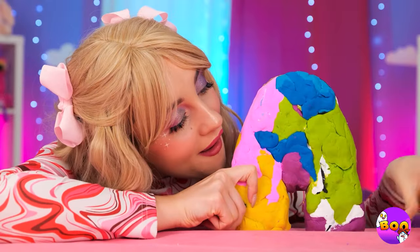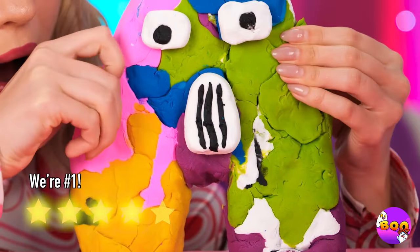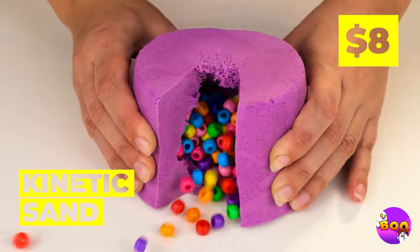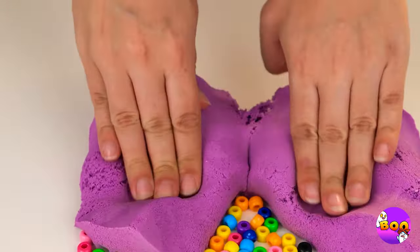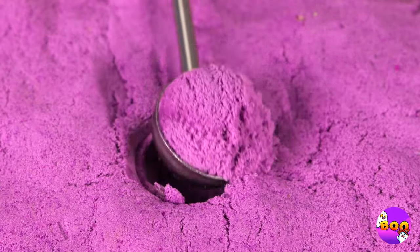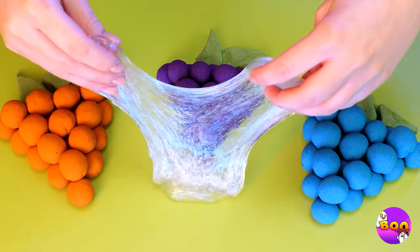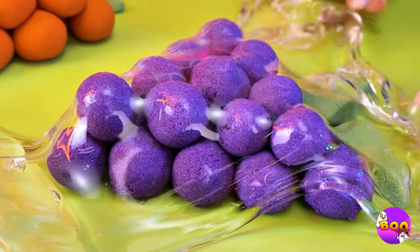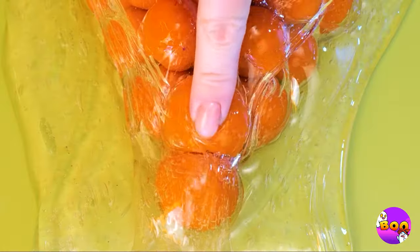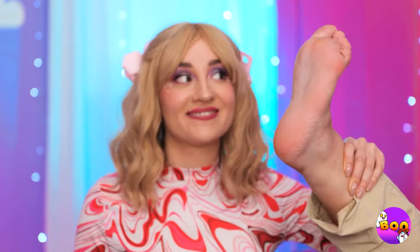Look, it's a great big letter A. Give us a smile. Ooh, kinetic sand. And it's filled with beads. Scoop up the sand, and we've got grapes. Cover it up with clear slime, and let's get squishing. And who says you need to use your hands?